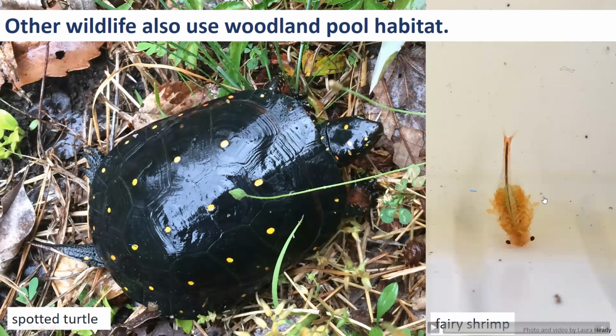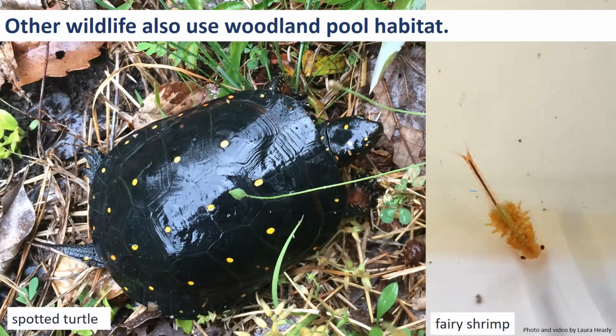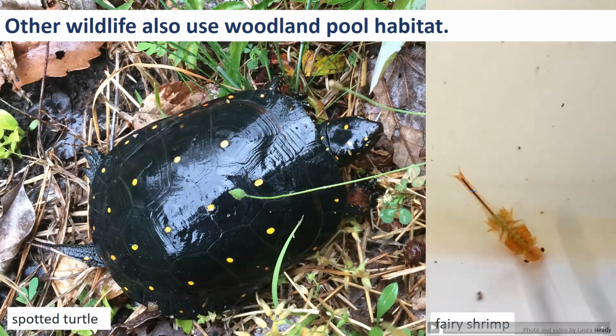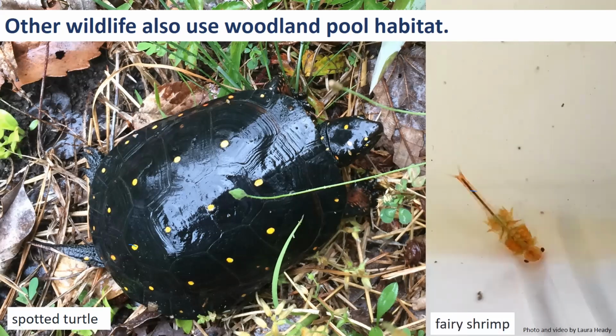And I also mentioned that pools support great vertebrate diversity, and I wanted to play a video of this really amazing little crustacean, a freshwater crustacean that is really dependent on the intermittent nature of woodland pools. They spend their whole short lives in pools, but their eggs require a period of drying out and freezing before they can hatch. So it's a very interesting life history, and without that cycle of inundation and drying, fairy shrimp would not exist. So really cool, just wanted to point them out. And they're usually there much earlier in the season, like when the ice first starts to melt, you'll often see fairy shrimp.